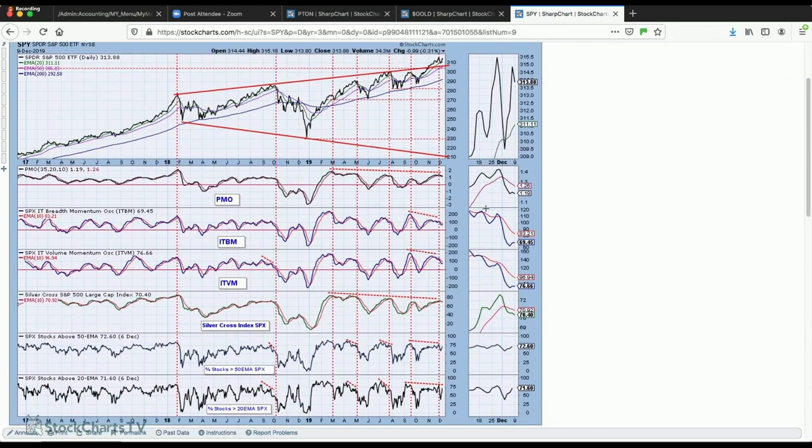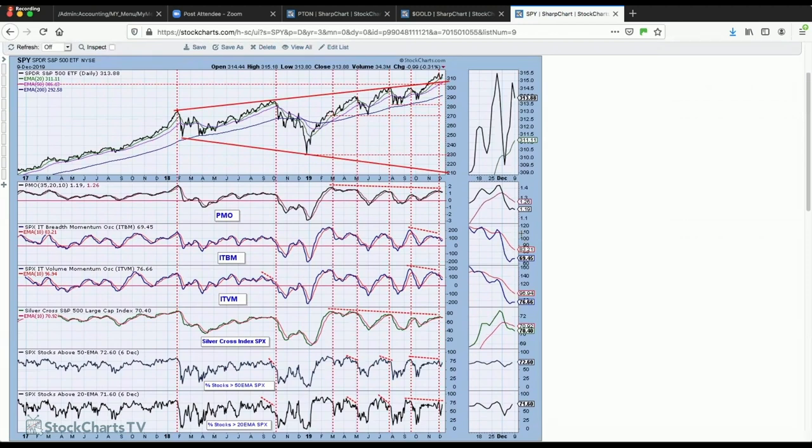The intermediate term indicators show negative divergences across the board pretty much. And that is not a good thing to see when the prices are at new highs or near record highs.